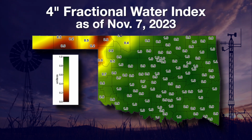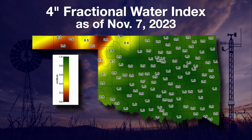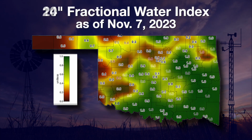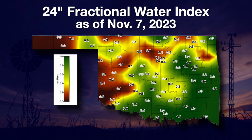At 4 inches, things remain about the same, but with slightly better soil moisture reserves in the eastern 2/3 of the state. Dropping down to 10 inches, we start to see more yellows on the map and an expansion of the drier red areas in the west. At our deepest sensor sites, it shows the effects of our persistent, longer-term drought areas. Lots of red zeros and 0.1s travel all the way across the northern half of the state. I hope the soil moisture continues to hold on until our next major rain event.